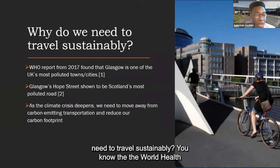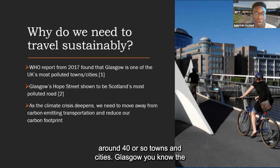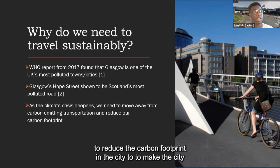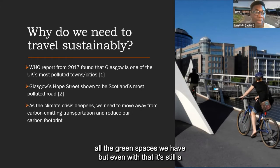So why do we need to travel sustainably? The World Health Organization report from 2017 found that Glasgow is one of the most polluted cities in the UK. That is in a report with around 40 or so towns and cities. Glasgow, the biggest city in Scotland, one of the most polluted ones. And with that, we need to find a way to reduce the carbon footprint in the city, to make the city a bit more green. But it is called Glasgow for a reason, Dear Green Place, all the parks and all the green spaces we have. But even with that, it's still a very polluting city.